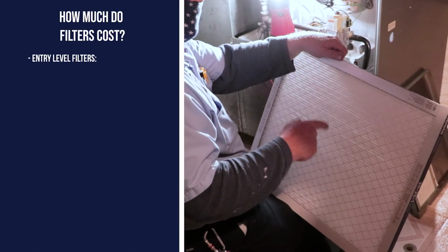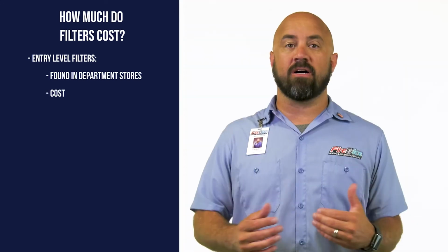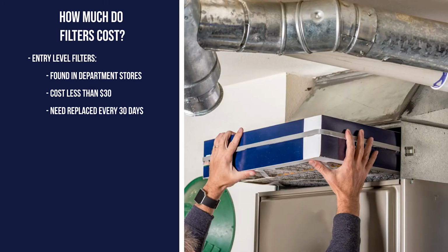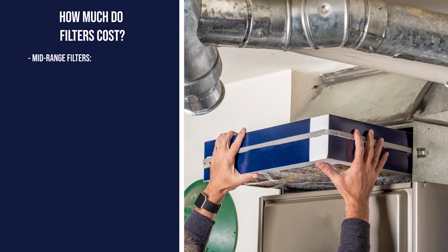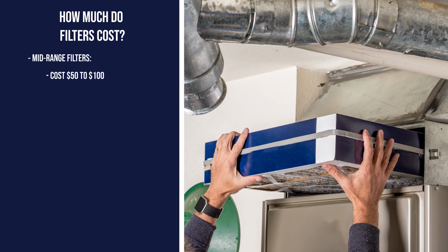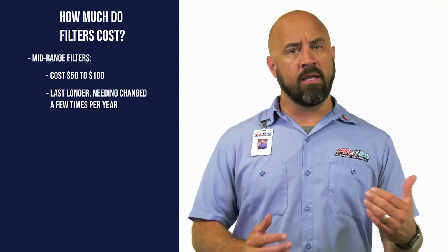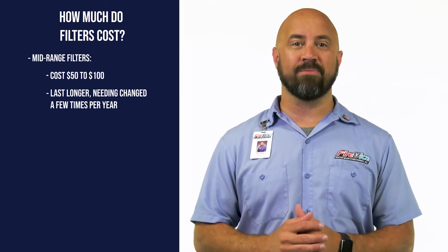Entry-level filters, like the ones you'd see in department stores, typically cost less than $30 and will need to be replaced every 30 days. Your mid-range filters will range between $50 and $100 depending on the level of filtration you're looking for. These typically last longer too, needing to be changed out only a couple times a year.